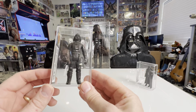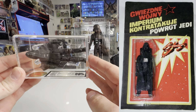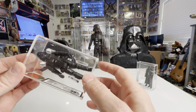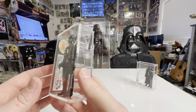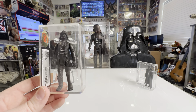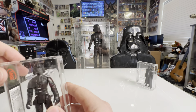Another bootleg here is a Polish bootleg Darth Vader. And this is Generation 3. Says it's from around 1994 from Poland. And it got a 90. Just stunning, this figure. That it survived that long, got here to the States, and got a grade like this is unbelievable. I'm just so happy to have this bootleg in my collection.